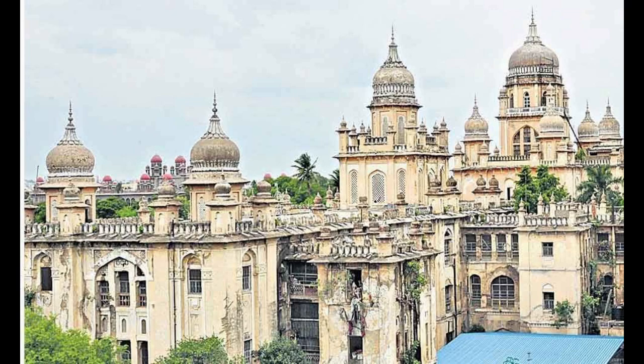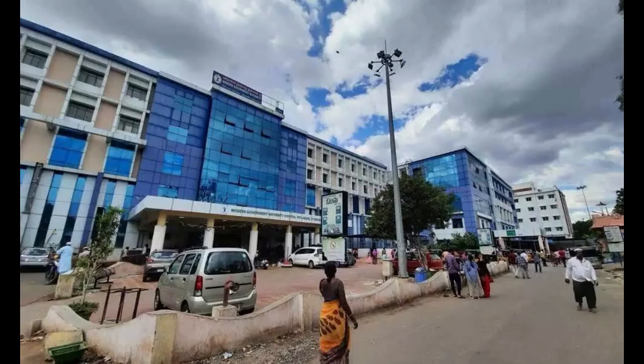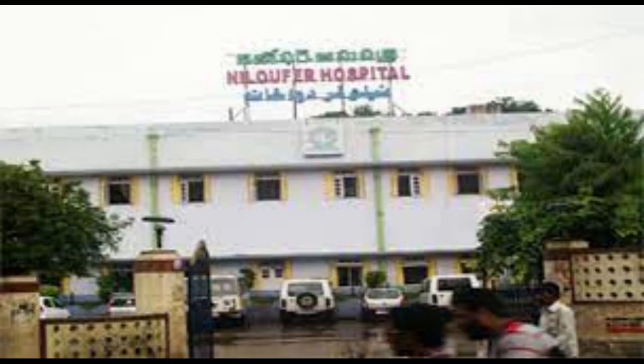The next specialty hospital is the government maternity hospital, which deals with obstetrics and gynecology. Then we have the Niloufer Hospital. That is exactly where we have been posted today, and it deals with obstetrics, pediatrics, and neonatology. We'll be discussing the other specialities at the end of the video.